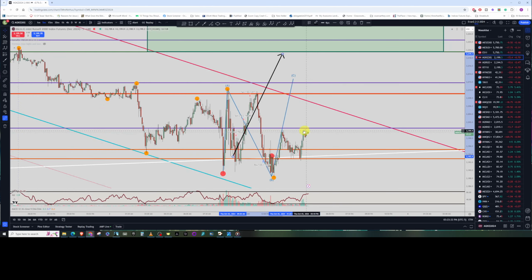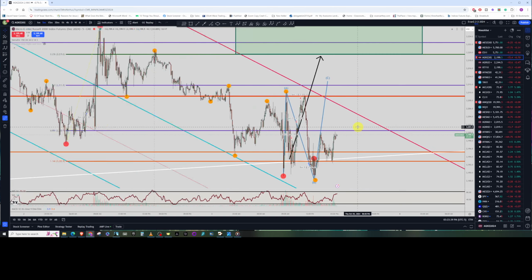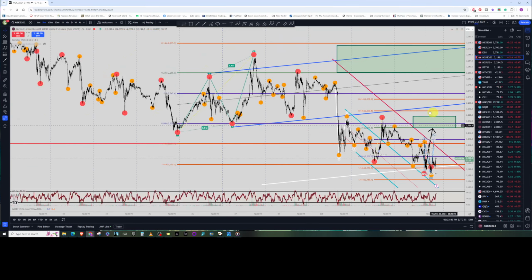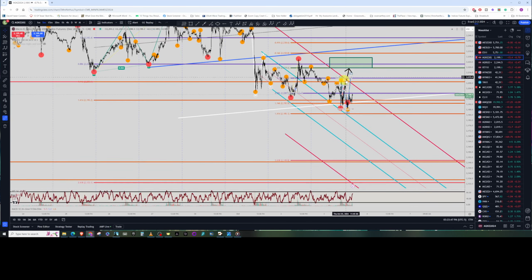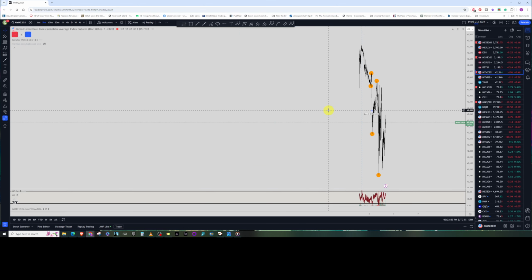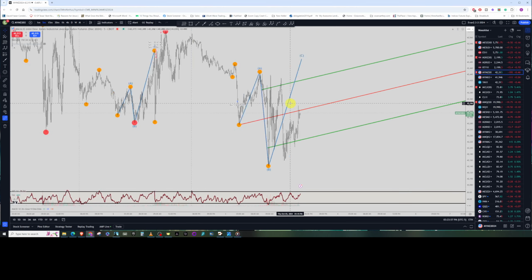So this is just the inside pitchfork, currently in a long setup right here, and the exit we have is at 23.6 for this move. This is just one thing I'm watching for right there. So, conflicted trades right here on the Russell. We have a shorter term going up, and then we have the longer term from the shift pitchfork trade all the way down here. All right, going over to the Dow Jones.